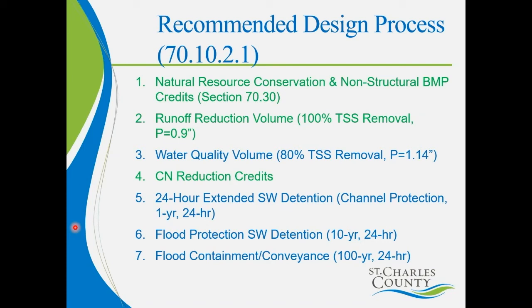And we are working on a worksheet for you to fill out. That's one of the things that's holding up the design process now. It's going to go through these steps and have you fill out that worksheet. I think that's going to help you do the design, number one, better, and it's going to help us when we review the design and help us review it in a quicker and more expedient manner. So the first thing, let's see what we can do to preserve stuff.